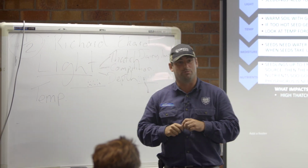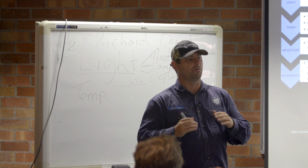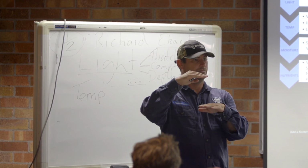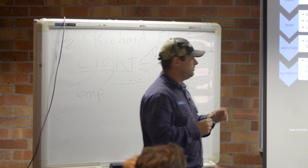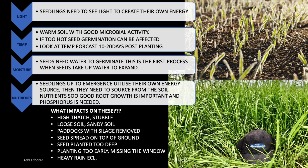But it's definitely a good point that if you're spreading some seed on, you don't want to be spreading it on after you've mulched. Because then, again, tick these things off. What's the next thing? Temperature.